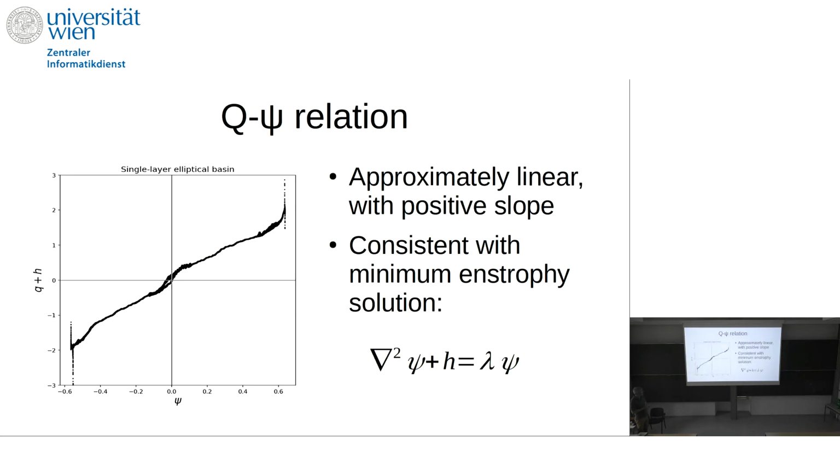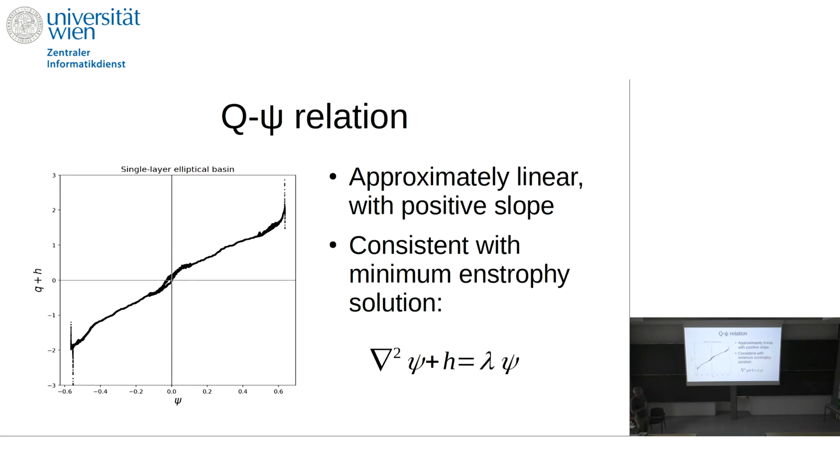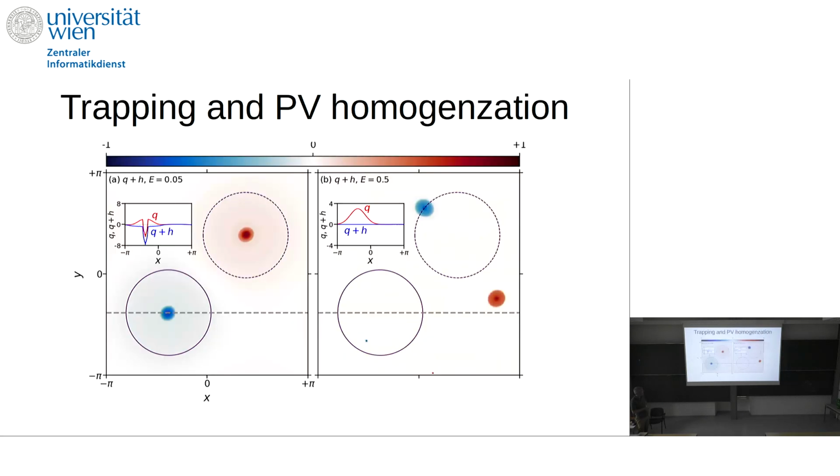Okay, and here's the last thing on this one. This is the Q-psi relationship from this elliptical solution here. And what you see is that it's close to linear. You do have these spikes at the end, and those are the vortices which are in the middle of the basin and the seamount. But otherwise, it's pretty linear. So that's consistent. All of these facts are consistent with the minimum entropy solution. So we're evolving to something like that.